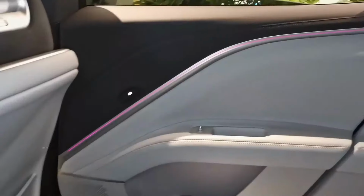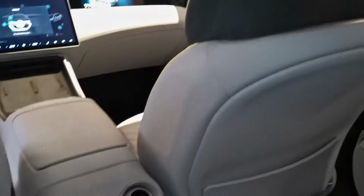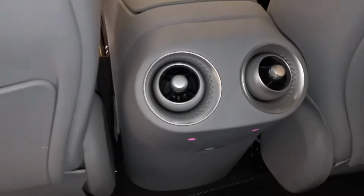Worth underlining is that the Avatr 11 has 2 trunks. The first is in the back with yet unknown capacity. As for the second, it is located right under the hood. Its capacity is 95 liters.